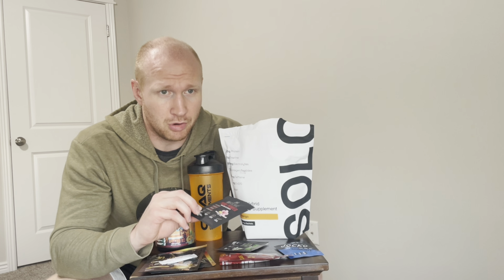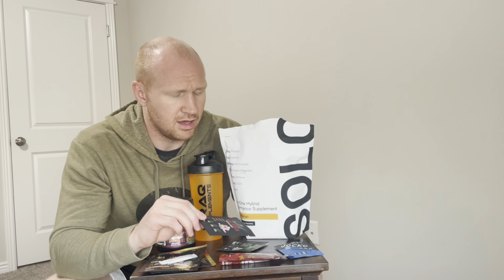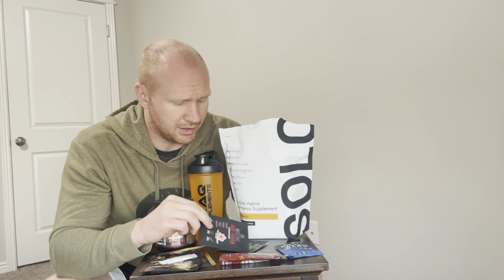I felt noticeable energy taking the stim-free pre-workout. I have not tried a lot of stim-free pre-workouts. I've only tried a couple and they never really did a lot for me. This one was actually pretty good and it tasted really good. So that's definitely something to consider.